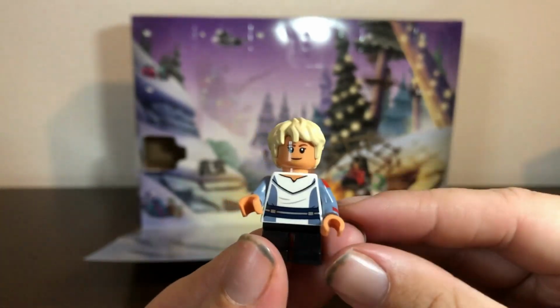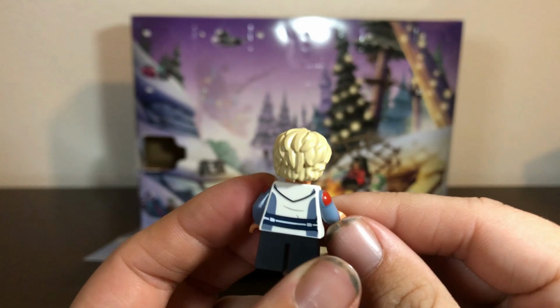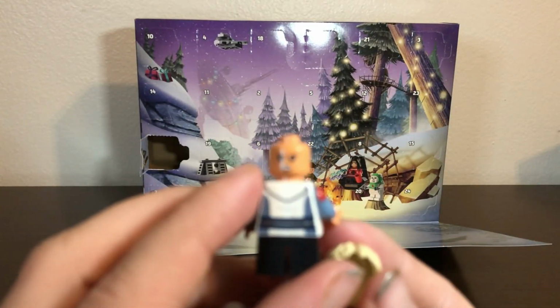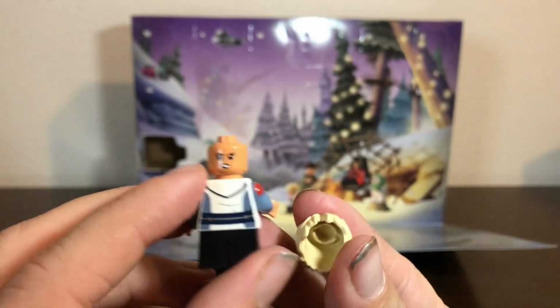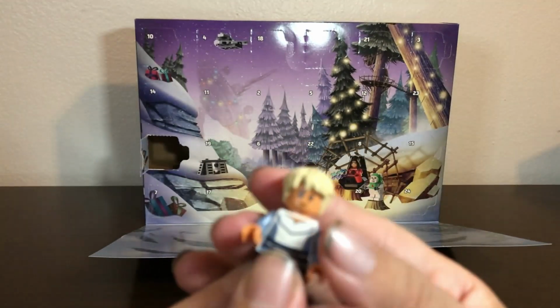Anyway, Omega, she definitely looks like her character in the show. Good printing all around, double-sided face. If I can get the camera to work. There we go. There's her extra face, like a little more worried or a little more action ready. Honestly, it could be either one with her.